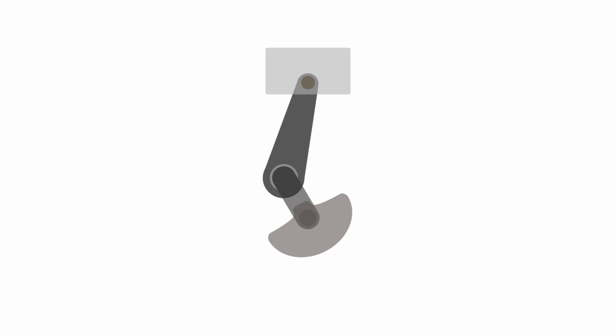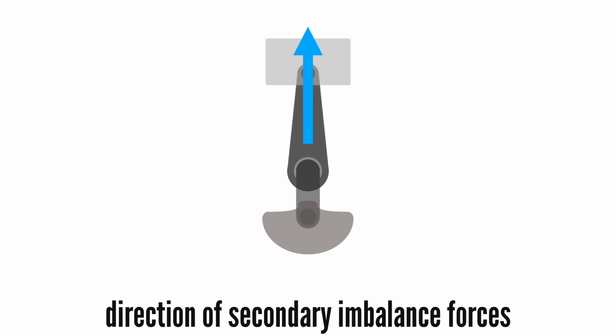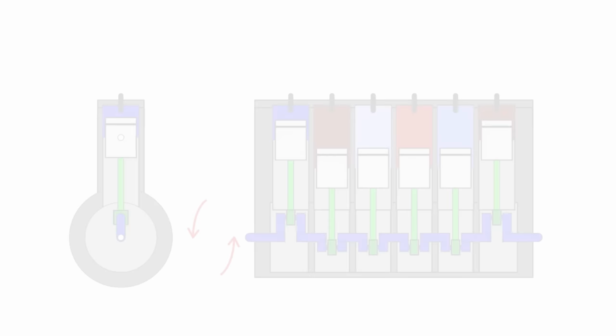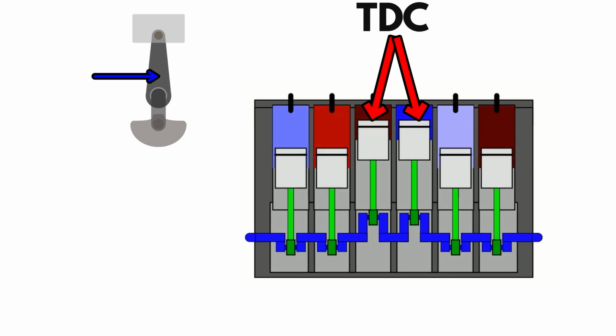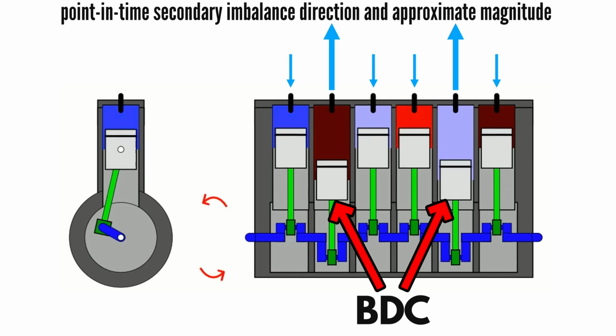Determining the direction in which the secondary imbalance force is enacted is simple. With an engine running, when the conrod is upright, the imbalance force will be in an upwards direction or away from the crankshaft. And when fully tilted midway up or down the cylinder, the secondary imbalance is in a downwards direction or towards the crankshaft. The inline 6, however, with its pistons 120 degrees out of phase, means when two pistons are at top dead center, none of the other four pistons are at bottom dead center. And again, with any two at bottom dead center, no pistons are at top dead center, meaning the secondary imbalance of each pair of pistons are fully cancelled out.